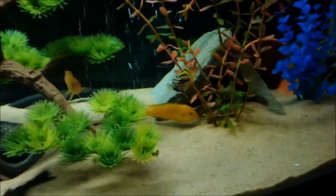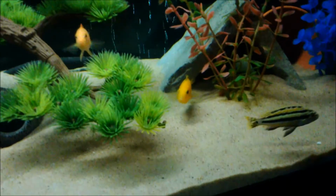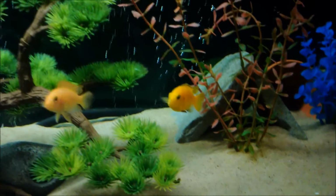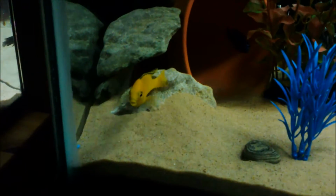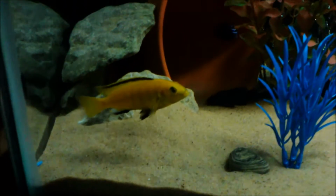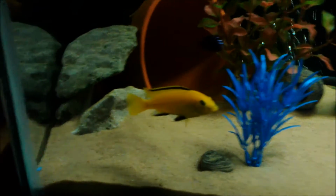Start off with this yellow guy here. It's called a yellow lab, and people also call them lemon drop cichlids too. I have two of them. There's the other one. He's the boss of the tank. He holds down the fort.